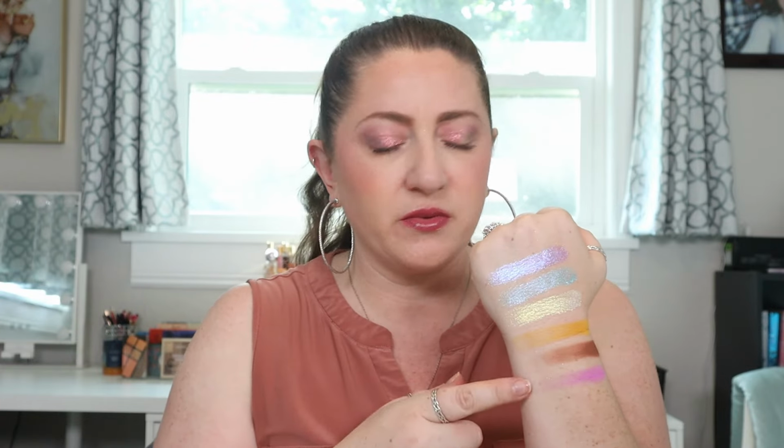I'm gonna jump around. Some of the bright ones, some of the deeper ones. I like this taupey gray shade. Let's just get these on. Oh, they swatch pretty nicely, don't they? Ooh, this one was really soft. This is the taupey shade I was talking about. Look at this grayish taupey shade.